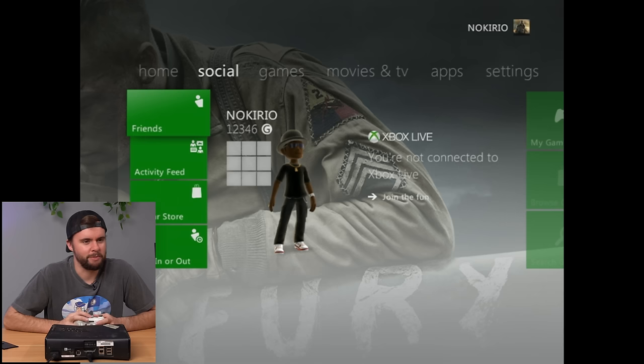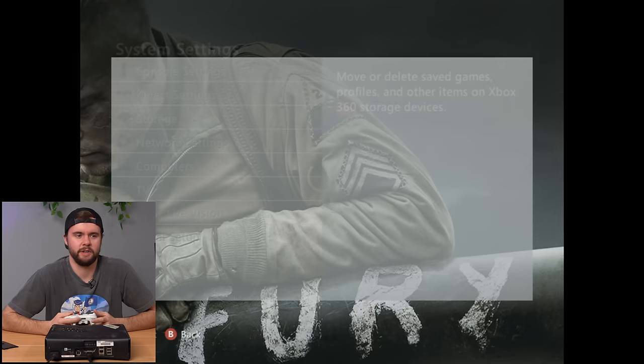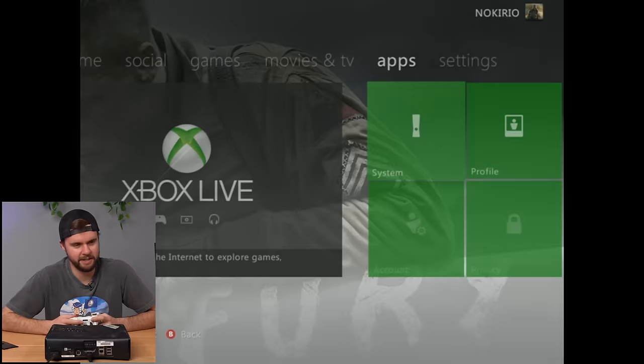But we're looking at profiles that are actually on the onboard storage here. Because no, Nokirio was not on here before. Hold on. Let me just go ahead and check this system storage right quick and see what it shows me. And yeah, even trying to boot up the storage devices is not loading, so there's definitely an issue with the onboard storage, but I can't access it. Come on, man. Well, let's just explore the profile for now and we'll deal with that later.